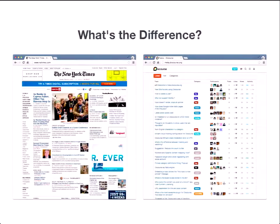So the first question I want to ask here is, we have a website like the New York Times, and we have a website like Discourse. So how many people have heard of Discourse? Awesome, a lot of people. So Discourse is a piece of forum software. It uses Ember, but that's not really the point.